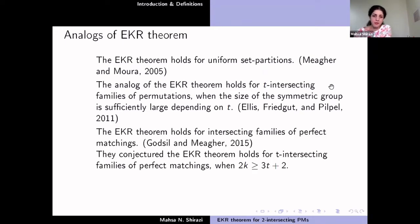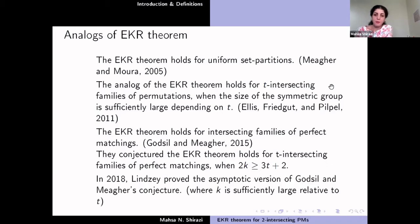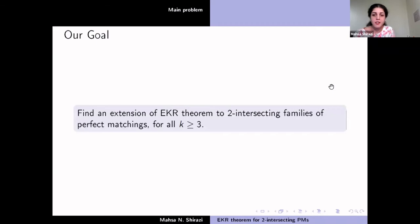And then in 2015, Godsil and Meagher proved that the EKR theorem holds for intersecting families of perfect matchings. And also they conjectured that this theorem holds for t-intersecting families of perfect matchings when 2k is greater than or equal to 3t plus 2. More recently, Lindzey proved the asymptotic version of Godsil and Meagher's conjecture when k is sufficiently large relative to t. And here, our goal is to find the extension of the EKR theorem to 2-intersecting families of perfect matchings for all k greater than or equal to 3.